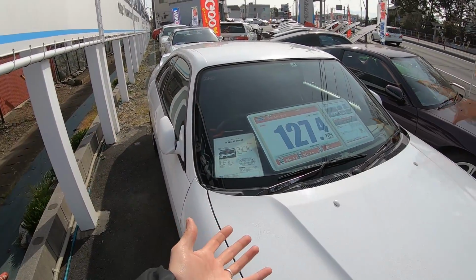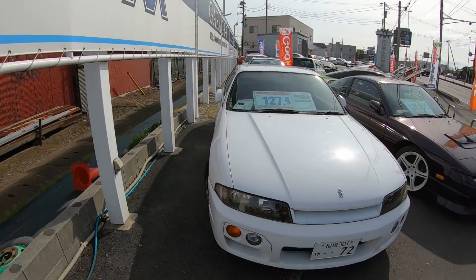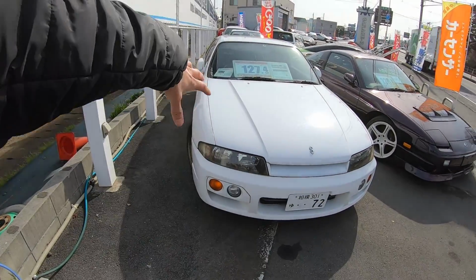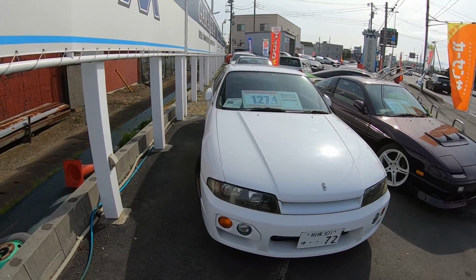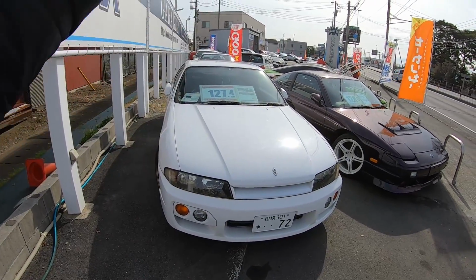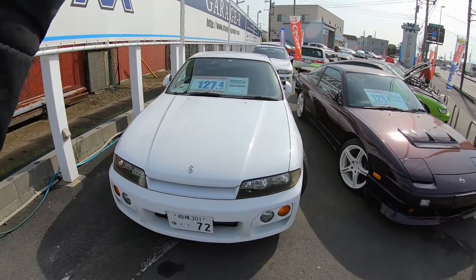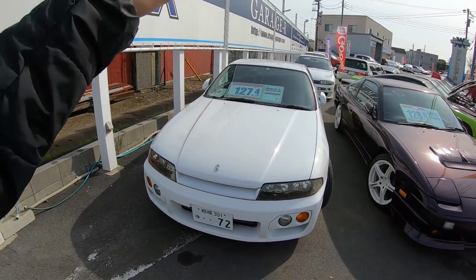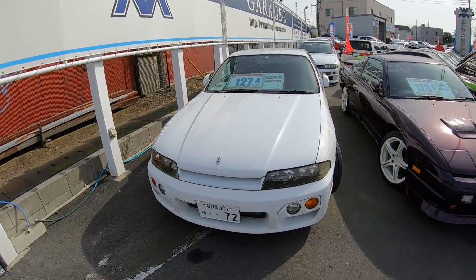My R33 Skyline with the 34 front, it wasn't a grade 4 or anything like that. It was a grade R because the front had been replaced with the 34 front, and I got that for about $6,000 4 years ago. Oh yeah, about 4 years ago now. So if that's any consolation, and that had 60,000 kilometers on it. So just to give you an idea how much the prices have kind of risen, but bear in mind, mine was an R rating because the front had been repaired and a 34 front end was put on it.